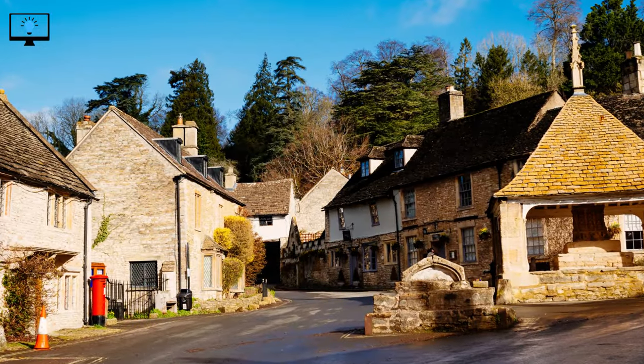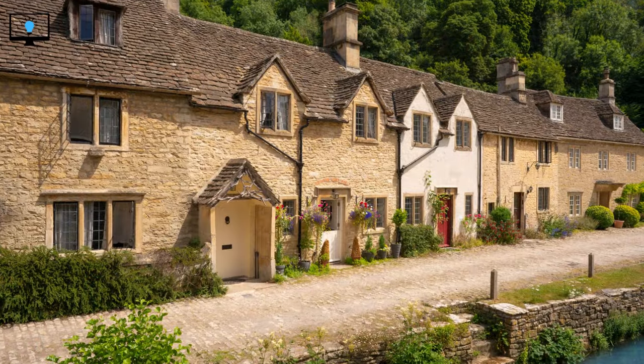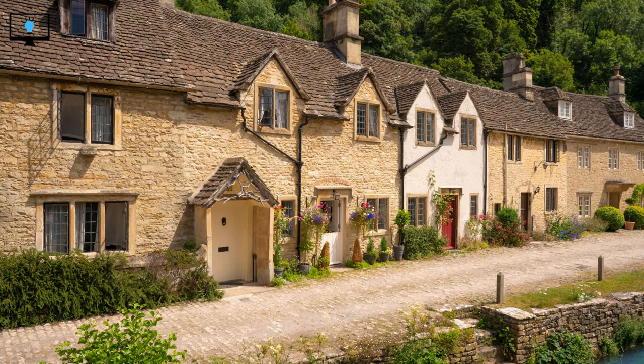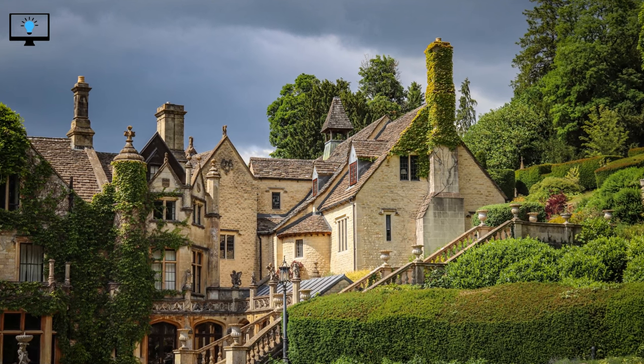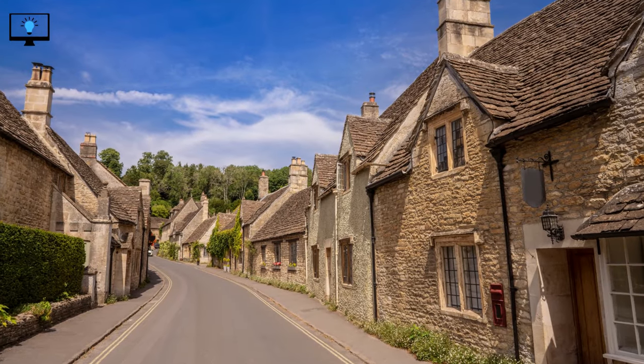The quintessential English charm. If quintessential English charm had a physical form, it would be Castle Combe. The village boasts an irresistible blend of architecture that spans centuries, from medieval marvels to Tudor-style gems. Each building seems to compete for your attention with its unique character, and you'll find yourself getting lost in the intricate details that make this place so special.